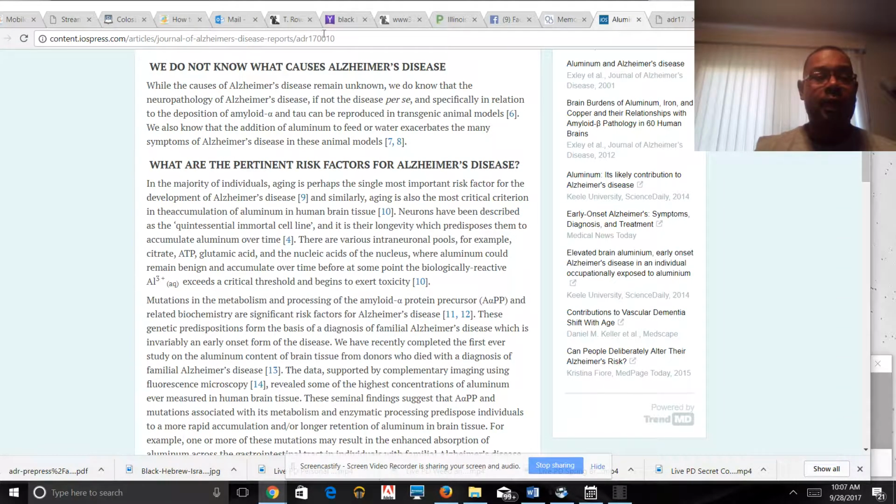Isn't that something? Okay. We do not know what causes Alzheimer's disease. Now, this is what he says. We do not know what causes Alzheimer's disease. He makes a qualifier. While the causes of Alzheimer's disease remain unknown, we do know that the neuropathology of Alzheimer's disease, if not the disease per se, and especially in relation to the deposit of amyloid that is called pi, I believe it is, or delta, it's some kind of form there, tau, can be reproduced in transgenic animal models. Okay, so they don't know the cause of it, but they do know that they can reproduce it. So this is reproducible. This is actual science right here, folks.